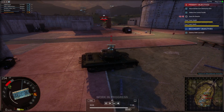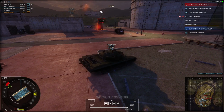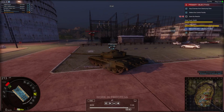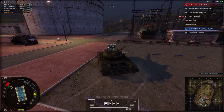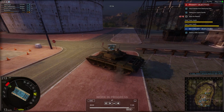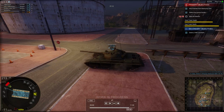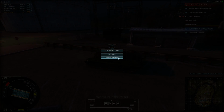I'm taking a hit from somewhere, and he tracked me on the first shot, so we're having some issues. Now I'm going to start rolling ahead here. And someone already got that AMX 90. Alright, so I think that about sums it up. Let's get back to the garage.